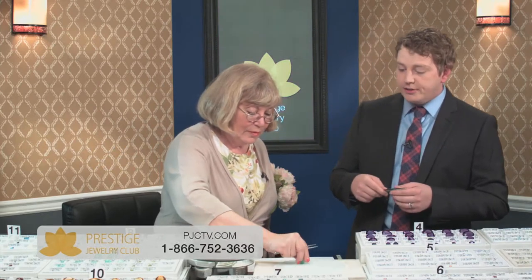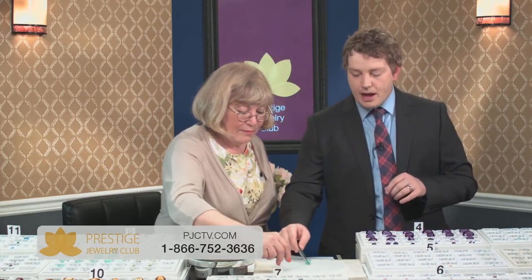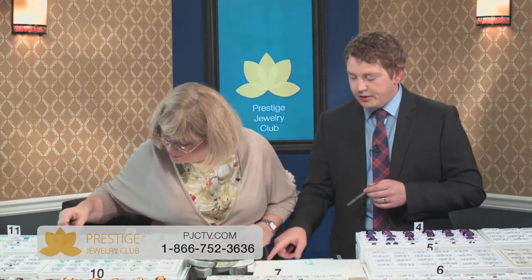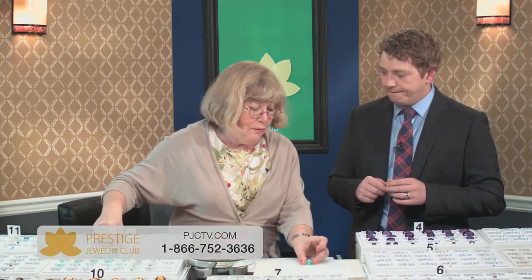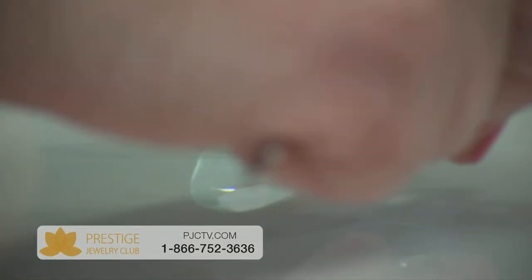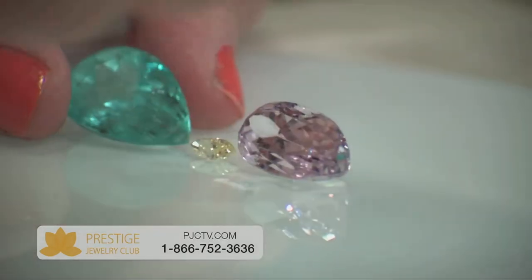Yes. And the great thing about these, at the prices we are going to offer them, is that you're going to be able to get two of these, maybe even three, depending on the stones, for the price of what you'd normally pay for just the one individual one. Now, I think what you've pulled out here is a Colombian pear-shaped emerald. Am I correct? It is, and I mentioned that we have two pastel stones, for example, a kunzite and a Colombian emerald.